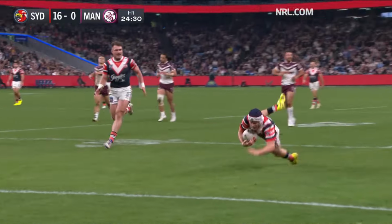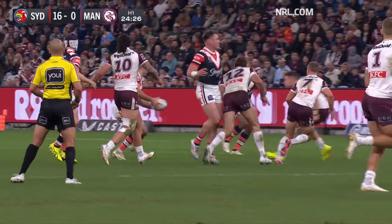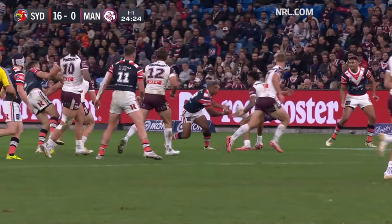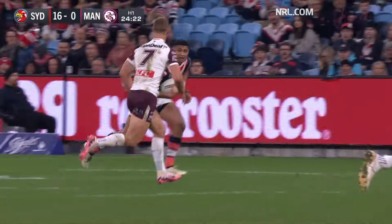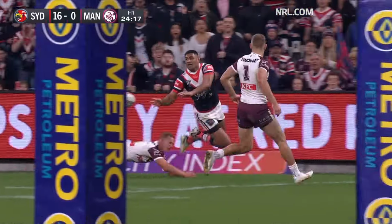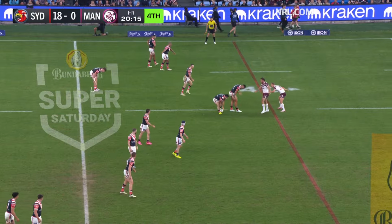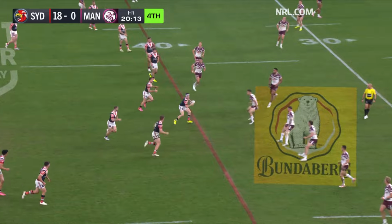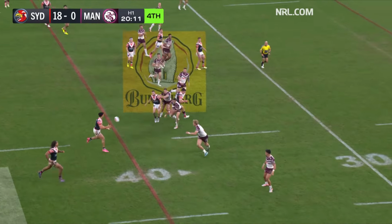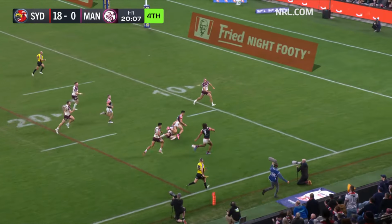Tupou just loping down that left touchline. Finds Cleary. Stumbles. But there was no one around him. There was no Manly player to get a hand onto him and drag him back into the field of play before he slides across. Just bats Cherry Evans away. In the end, it was effective. Cleary on for Walker on the angle. Here comes Waleed. He gets inside. Bench ball average. Brooks coming on the inside again.